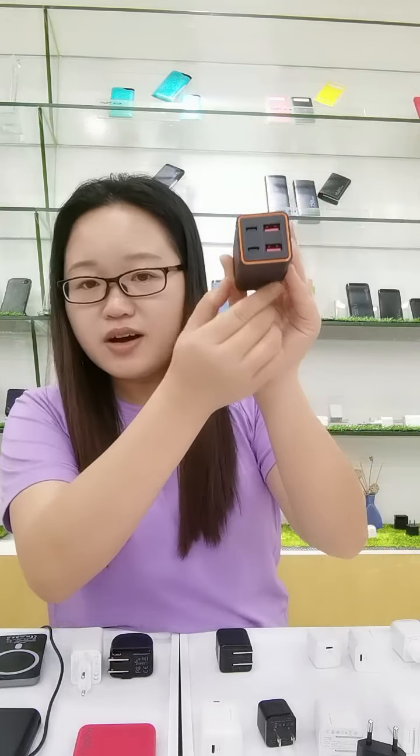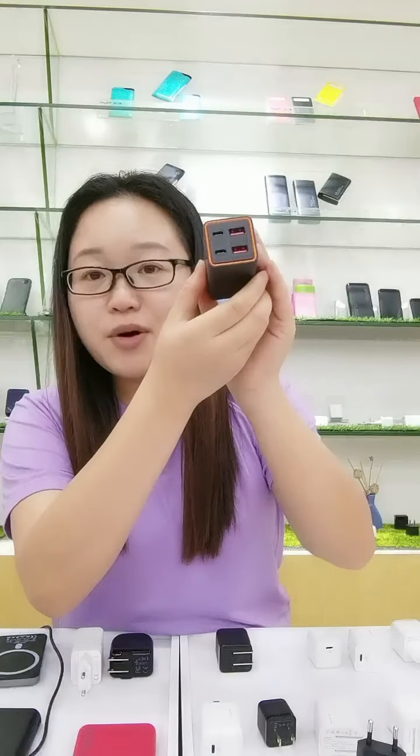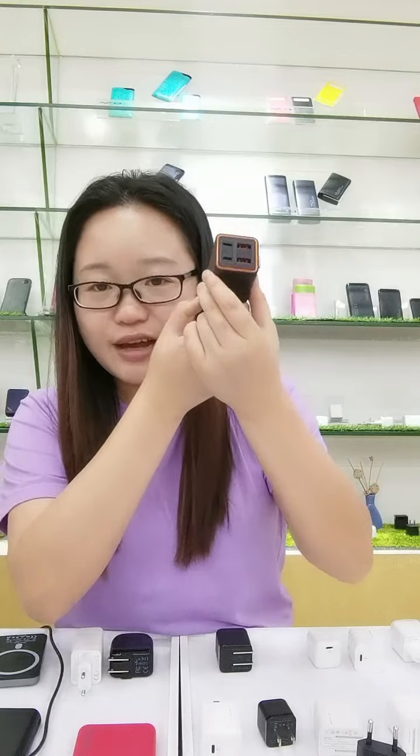So, what is your MOQ for the charger? It's 1,000 pieces. Thank you. I hope this will be okay for you.